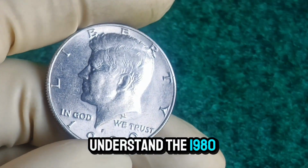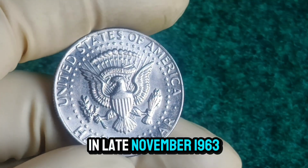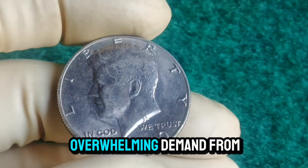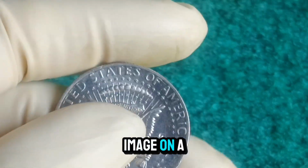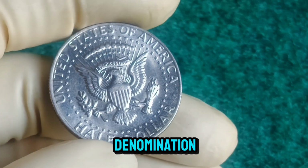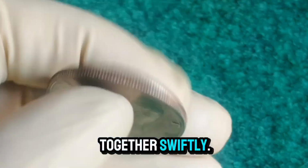To understand the 1980 half-dollar, we must first journey back to the moment of its creation. In late November 1963, after the tragic assassination of Kennedy, there was an overwhelming demand from the American people to honor him. Within weeks, plans were set in motion to place his image on a coin, something that had never happened so quickly before. The half-dollar denomination was chosen as it was a coin associated with prestige and respect. The design came together swiftly.